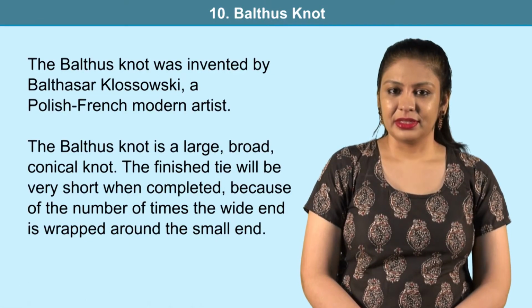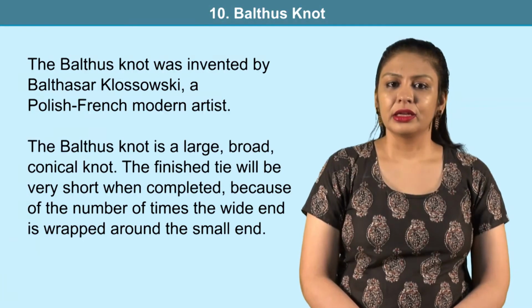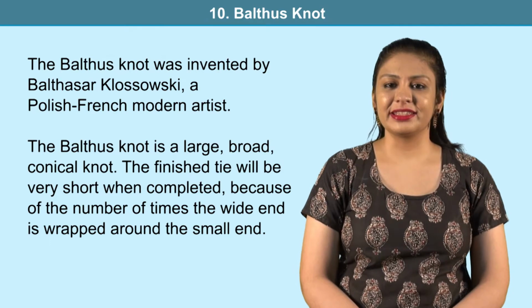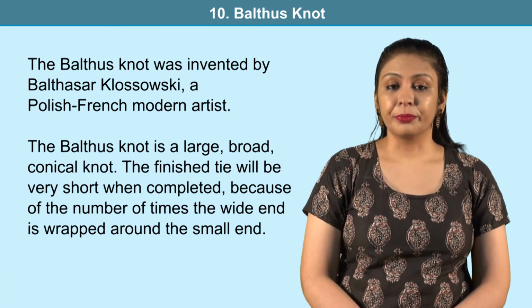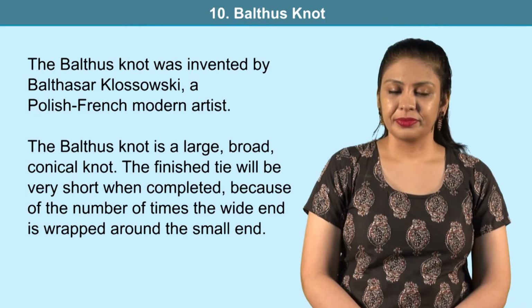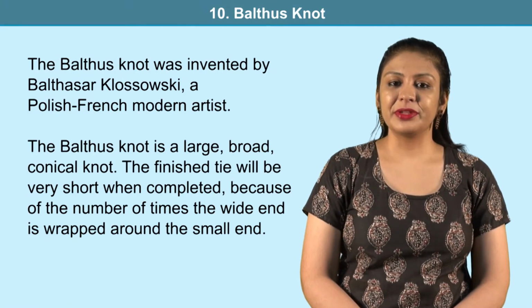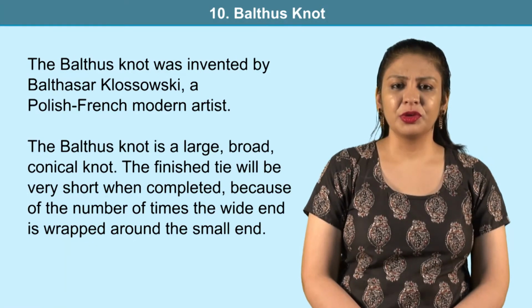Balthus knot. The Balthus knot was invented by Balthasar Klosowski, a Polish French modern artist. The Balthus knot is a large, broad, conical knot. Because of the number of times the wide end is wrapped around the small end, the finished tie will be very short when completed.